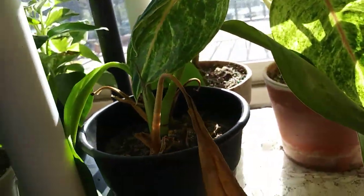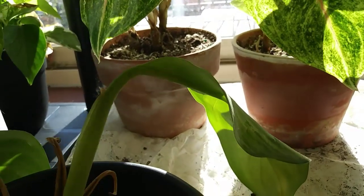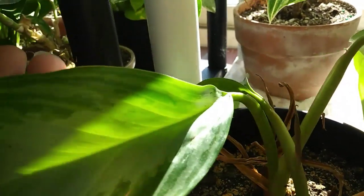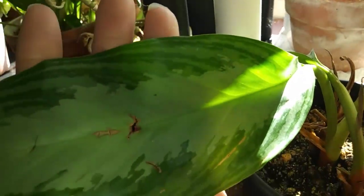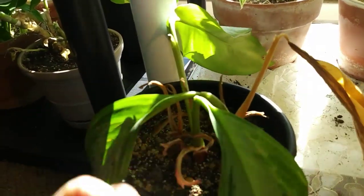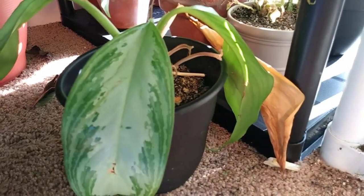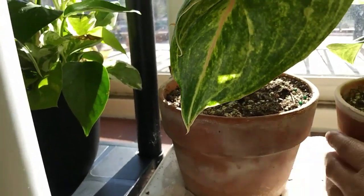So we'll see. Under here on this shelf is where I have all of my aglaonemas. I think this is a silver bay. It's not doing so well. I bought this one marked all the way down to $1 because it was dying, and I see why. And it's still dying. I tried, it's not working. So we're just going to move on to my new other babies over here.